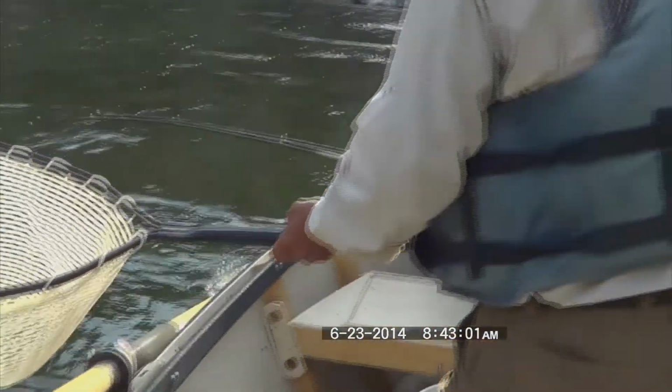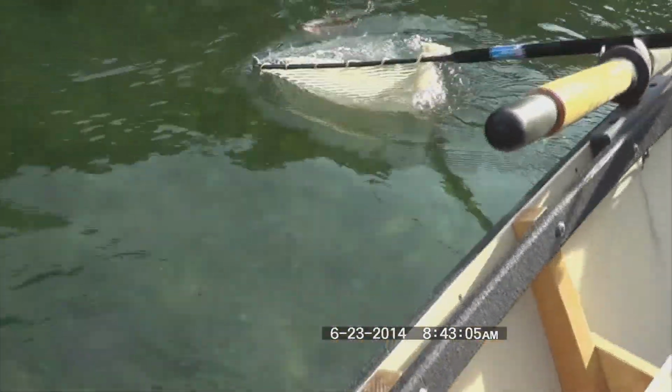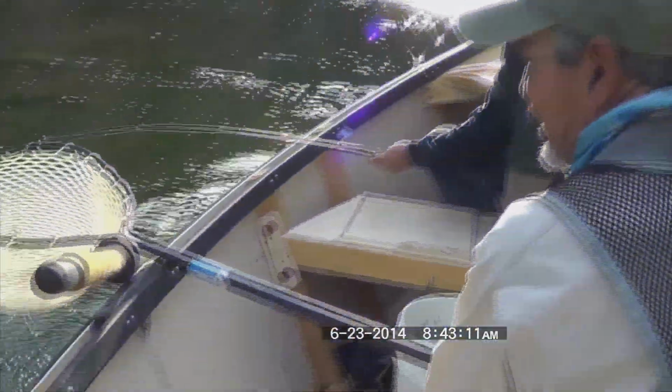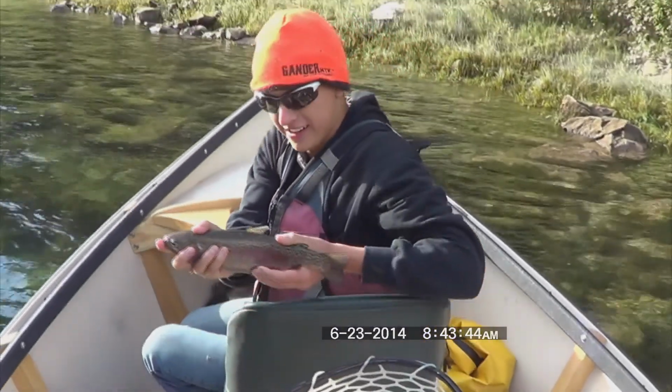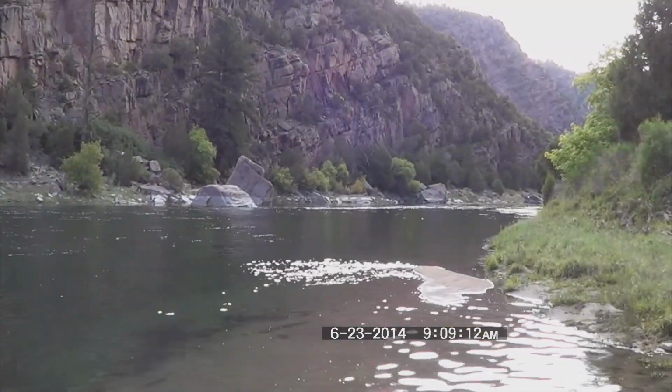There, first fish of the day. First fish, dang, that's nice. Ooh. How about that? Wow, very cool. Now that fish could actually go in the bag and be taken home and eaten. No, I remember that from catching those trout. Dang, nice one.